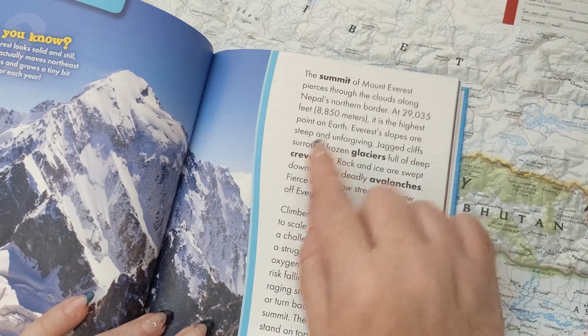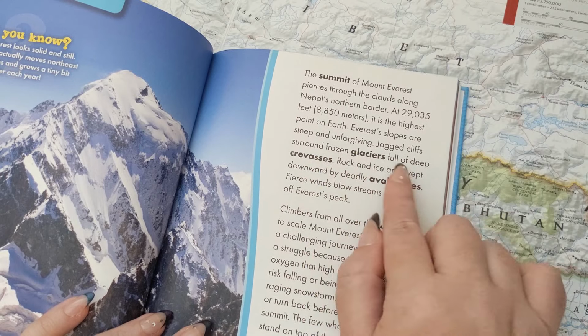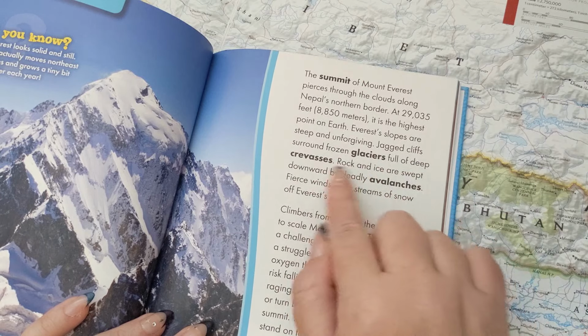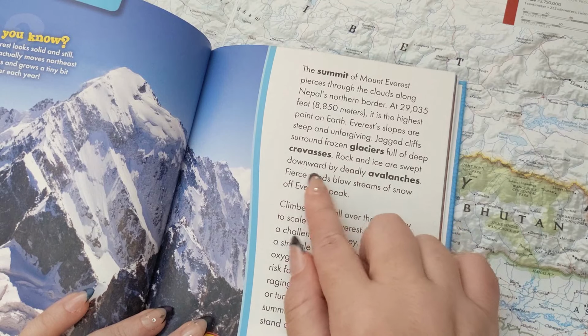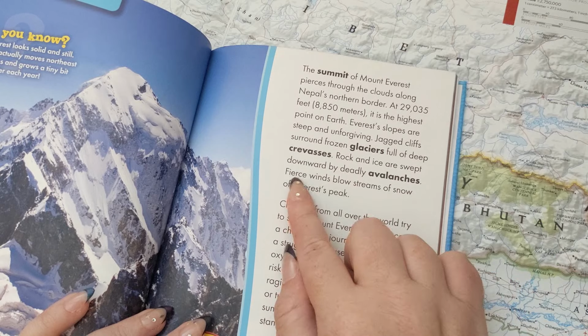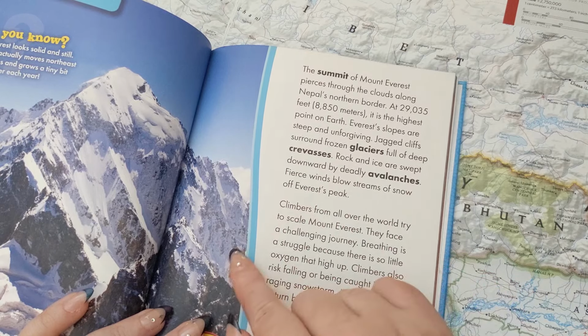It's the highest point on Earth. Everest's slopes are steep and unforgiving. Jagged cliffs surround frozen glaciers full of deep crevasses. Rock and ice are swept downward by deadly avalanches. Fierce winds blow streams of snow off Everest's peak.